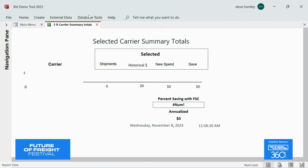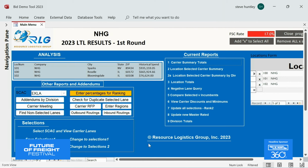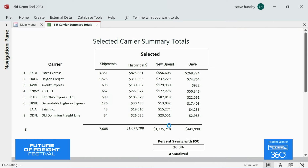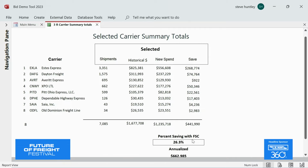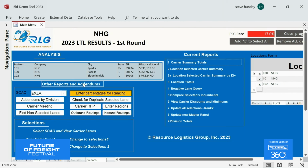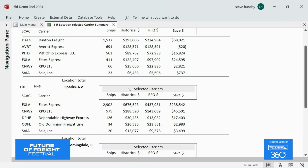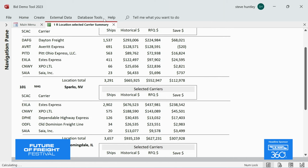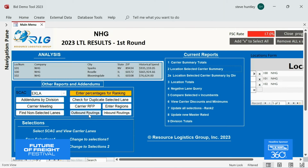I'm going to take a look at the main reports here, and you can see we don't have anything selected at this point. So we're going to go in here, look at all the carriers that we've selected or invited to the bid, which were about 15, and we're going to update those to the lowest carrier. When you take a look at that, now 8 carriers have come up, and we're looking at about a 26.3% savings right now. So let's save these selections, and then we're also going to take a look at it by location. So you can see by location which carrier is going to be assigned to that location. It gets down into the lane details further in the product.